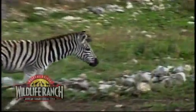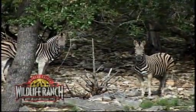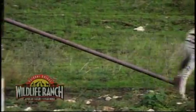Although they look nice and friendly, watch out, they are very aggressive and have a mean bite like their cousin the horse. Make sure to just drop their food on the ground. The zebra weighs up to 600 pounds and can live as long as 25 years.